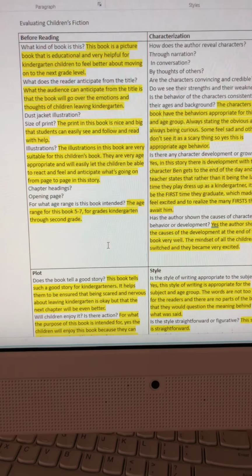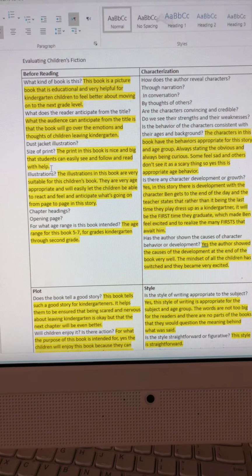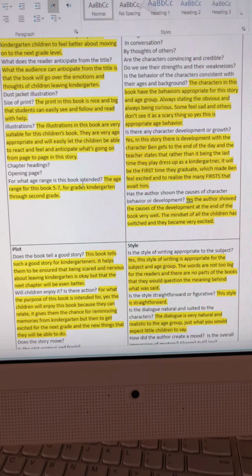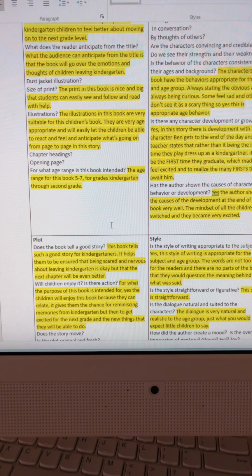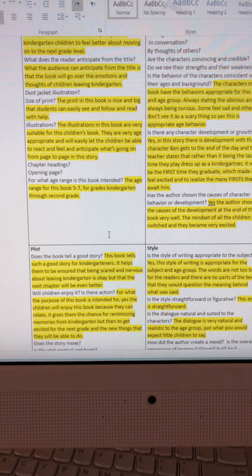The print of this book is really nice and big so that students can easily see and follow. Really easy, especially for kids that are just learning how to read. It's very good print.